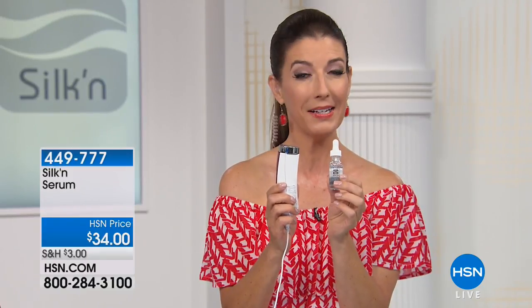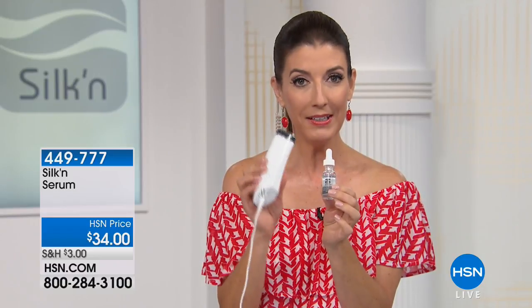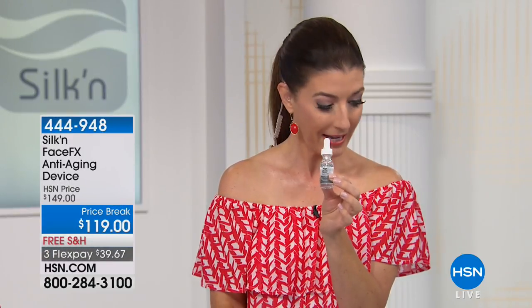I did want to mention, because you mentioned the serum and make this available for everyone, this is the squalene serum. It is 100% squalene. This is the only serum that we recommend using with the Silken Face FX. Now, you don't have to use any serum whatsoever. But if you love the feeling of that conduit, that beautiful, silky, fluid, and beautifully efficacious effect, you're going to be able to add that to your order today.